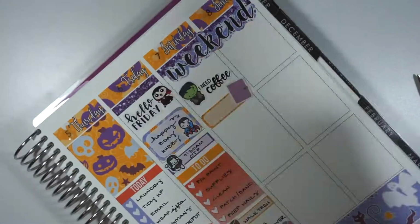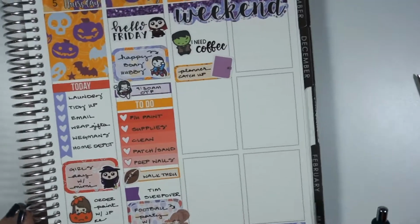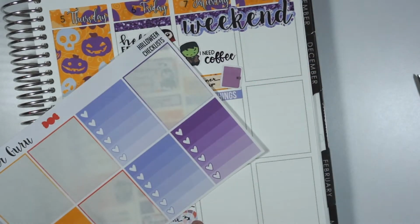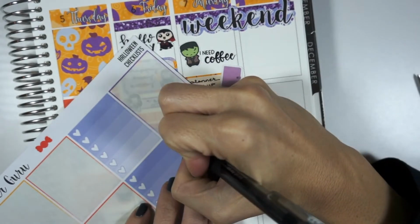It had been a busy week, so I used a quarter box and just this little planner sticker from the kit to mark that down. Then I put down a little things header and another one of the ombre heart checklists to mark down all of my to-dos for the day.